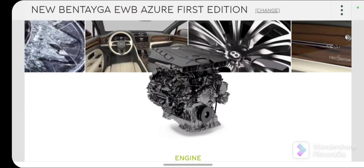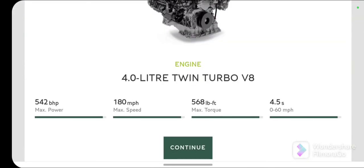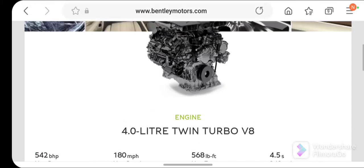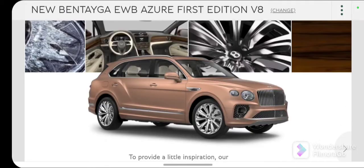Yeah, from an M3 to a Bentayga, wow. From going 0 to 60, and talking about how fast it goes to how comfortable it is. So it uses a 4.4 liter twin turbo V8, 542 horsepower and 568 pound feet of torque, which is less than the Newton meters. It's still quite fast, 4.5 seconds. That's actually really good. It's not even the normal Bentayga.